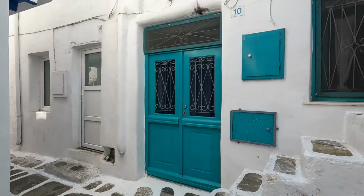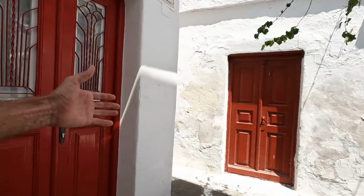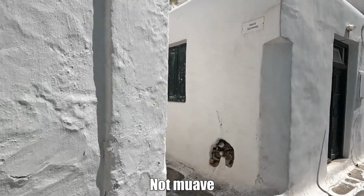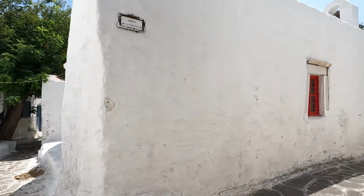But as you can see, a little more color around here. Some green, some red, and whatever you call this, mauve or something. All right, all right, all right. Now we're getting properly lost. Where are we going? I don't even know.